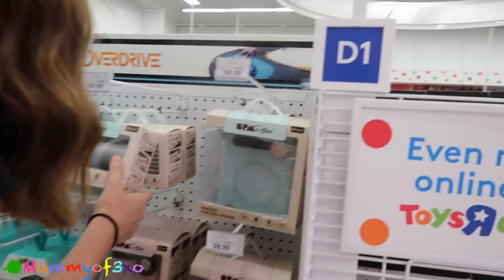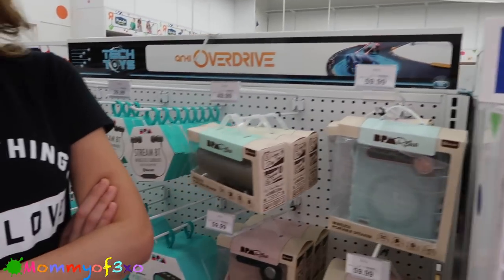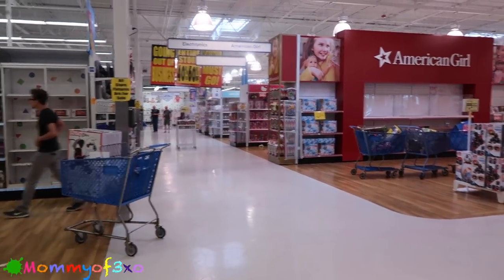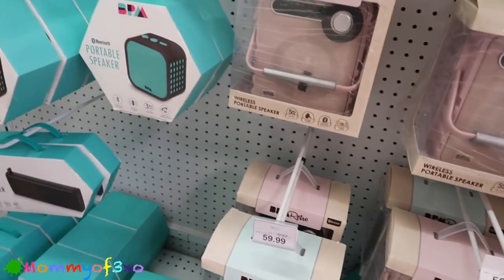Oh, I don't know what to get. Maya wanted a bike, but all the bikes are gone. So we ended up in the electronics section because Maya's having a really hard time finding stuff over here, since Maya is not interested in toys anymore. So it's been hard for her, but everyone else already found their stuff.